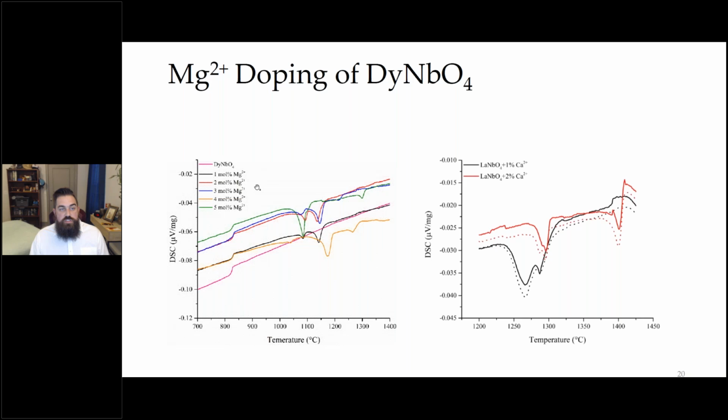But as we increase the concentration of magnesium, the secondary reaction is becoming more and more prevalent. This also happened in the calcium doped lanthanum niobate. It would have happened in the other ones as well. This was the only data I had to cover that temperature range, but it's reproducible. So from the solid to dashed is going to be the first to the second heating cycles. But the second transformation was of interest and something that still sticks in the back of my mind that I would like to investigate further.